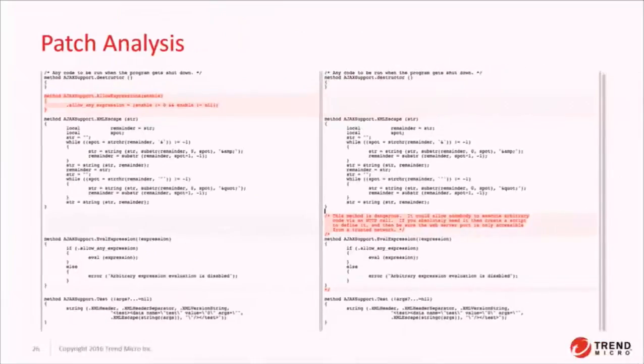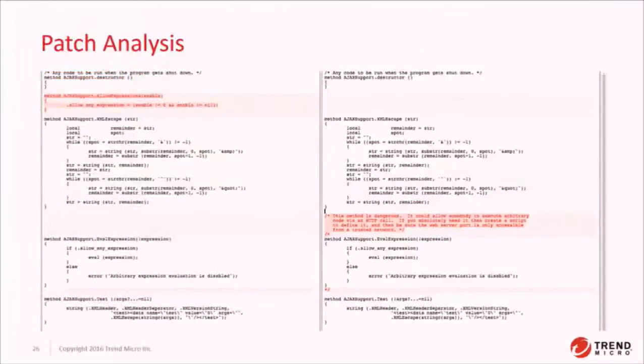They also removed eval expression entirely, and they gave it a really great comment, which is actually a best practice. "This method is dangerous. It could allow somebody to execute arbitrary code via an HTTP call. And if you absolutely need it, create a script and define it, and then make sure that your web server is on a trusted network." That code is buried in the application itself, so it's highly unlikely that a developer is going to look at that, they're just going to call the APIs. But it is good that they documented that so they won't regress that bug at some point. So that's how that bug actually works.